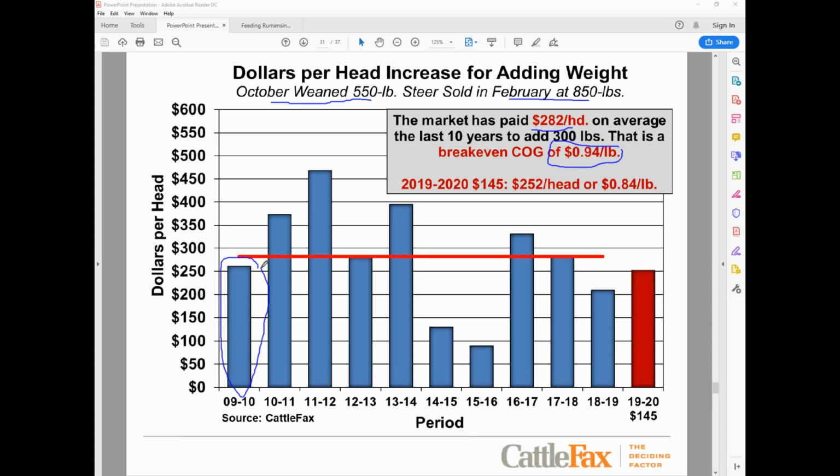10 years ago, your break-even cost of gain would have been roughly 85 cents. But then here in '15 and '16, it would have been pretty tough to be profitable and add value to your calves, with a break-even cost of gain at roughly 29 to 30 cents. You can see my estimate for this year, from the fall of '19 into 2020. I expect the market to pay, give or take, $250 a head. That's a break-even cost of gain of about 84 cents a pound. Now, that means that cost of gain has to take into account everything. That includes death loss, any medicines you have to pay to treat sick cattle, any interest costs, or anything else.